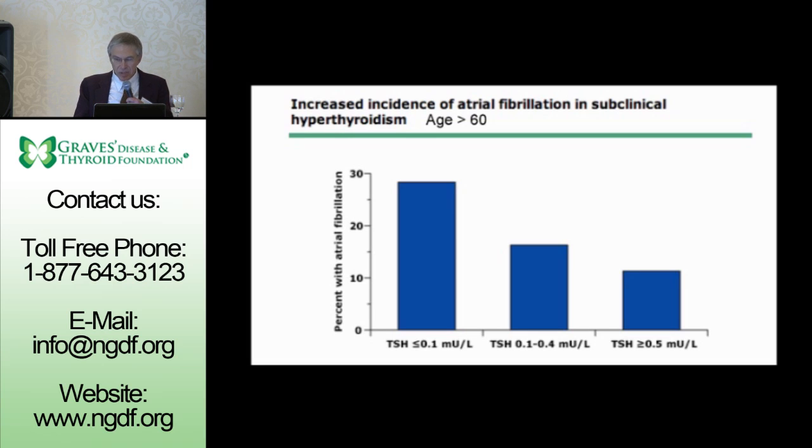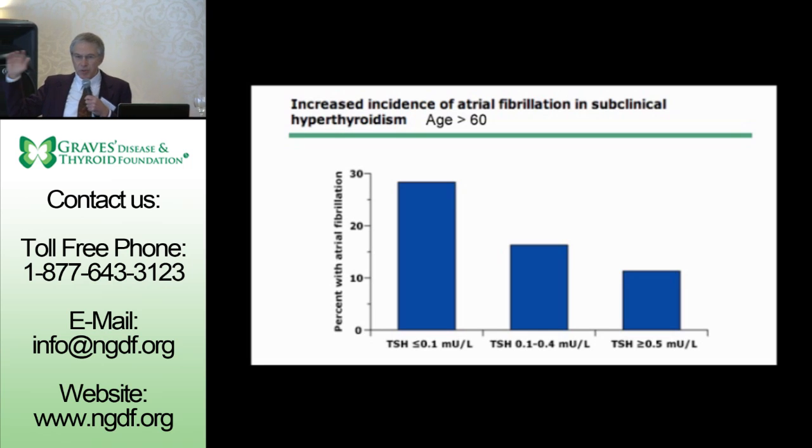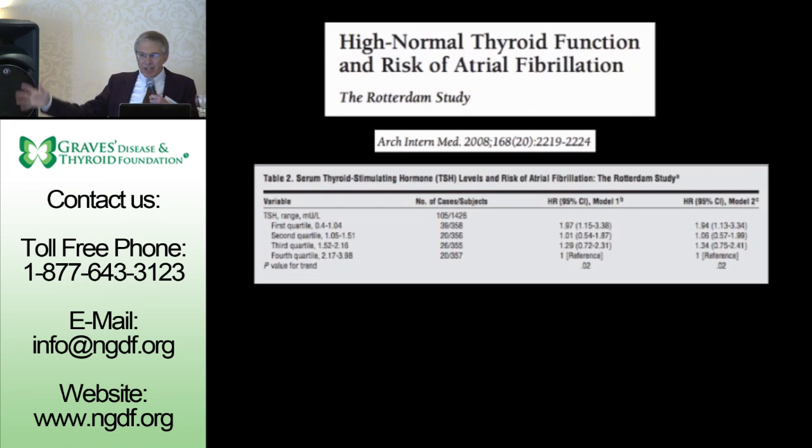And I found this paper fascinating. These are normal people. These aren't people on thyroid hormone. These aren't people with an under-functioning thyroid. These are normal people, right? This is the Rotterdam study, and if you have a normal TSH between 0.4 and 1, even you're at increased risk of developing atrial fibrillation. So I think that's a real problem and the real reason not to be on an excessive dose, even if it's making you feel better.